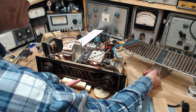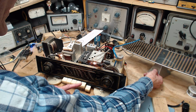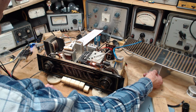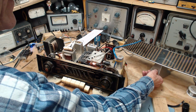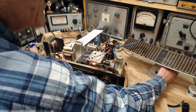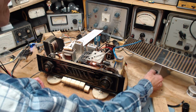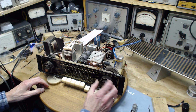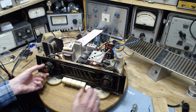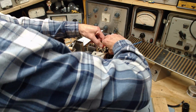Quiet here. Yes, this antenna requires tuning also. So it could be the roll-off is just due to this antenna. Could easily be the case. Frankly, I don't really know how effective this antenna is. I've fiddled with it before. Well, let's try another type of antenna. So, take this off.